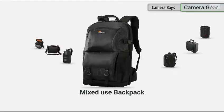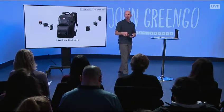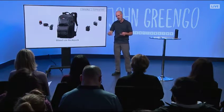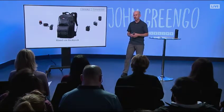Mixed-use camera bag is really nice because you put camera stuff in the bottom, other stuff in the top, and that's a good mix. You can bring your raincoat, your guidebook with you, and they'll fit in the top half, and you can carry a body, maybe 2 to 4 lenses, depending on the size of the lenses.